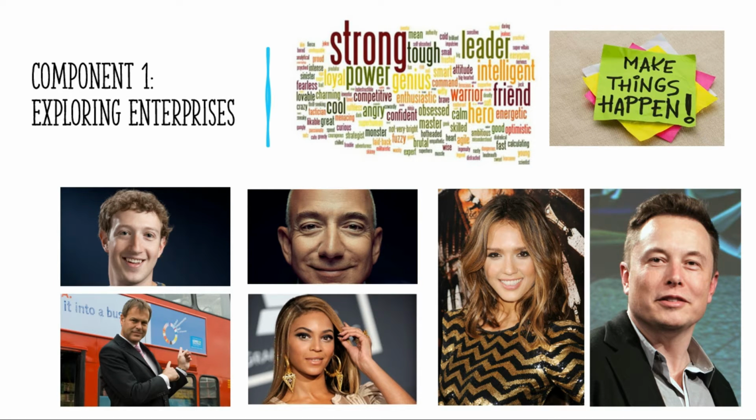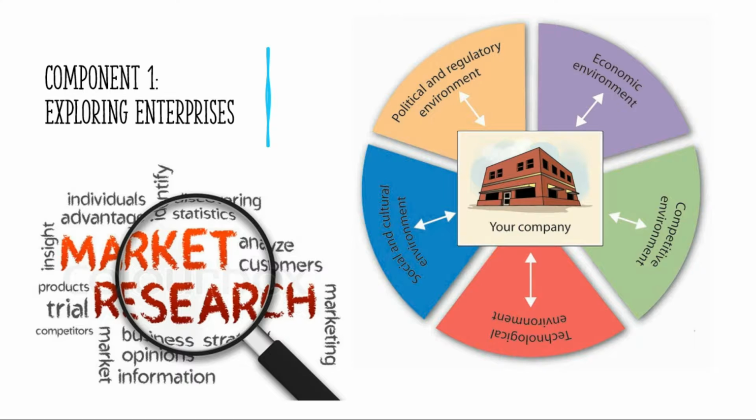So the first unit is exploring enterprises. As you can see from the screen, we'll be looking at very famous entrepreneurs. We'll also be looking at our local entrepreneurs in Wales, and seeing how businesses really rely on the skills and characteristics of these entrepreneurs to make them successful. For the coursework, pupils have to select and research a particular entrepreneur and look at them as a person, their skills and characteristics, and how they help that business achieve all of its aims.